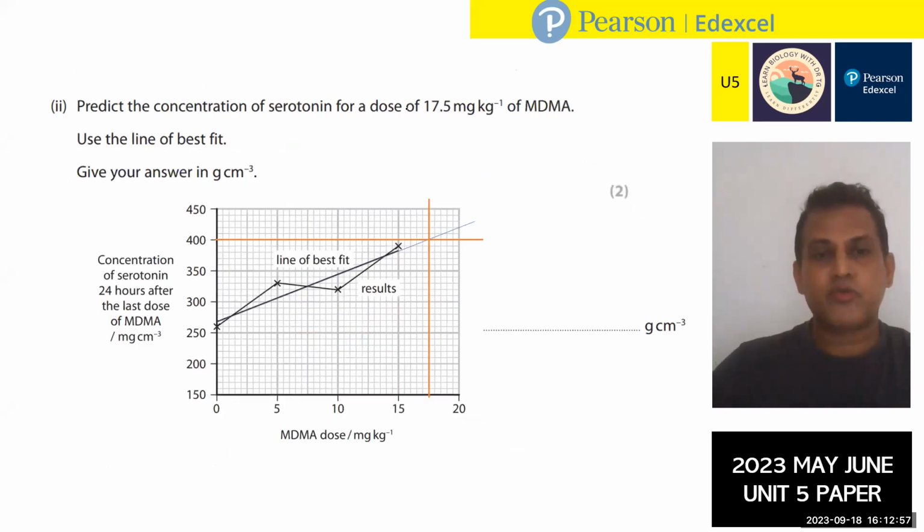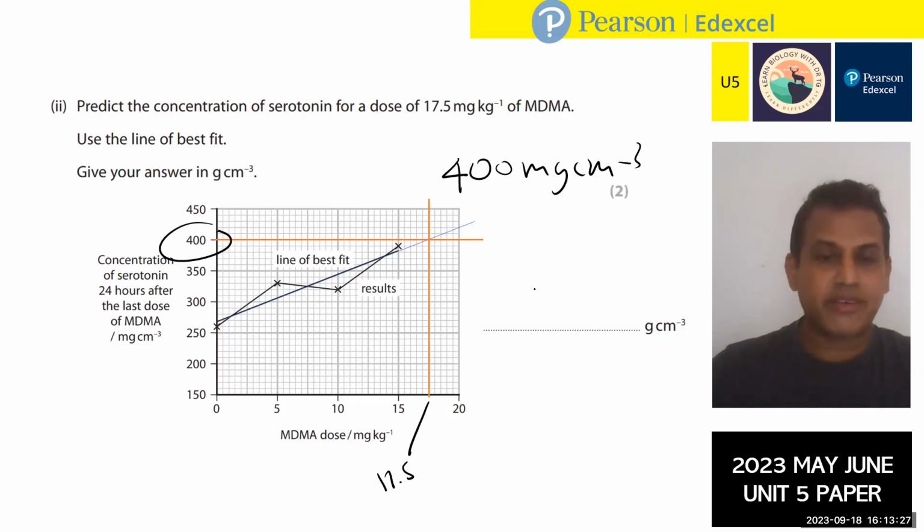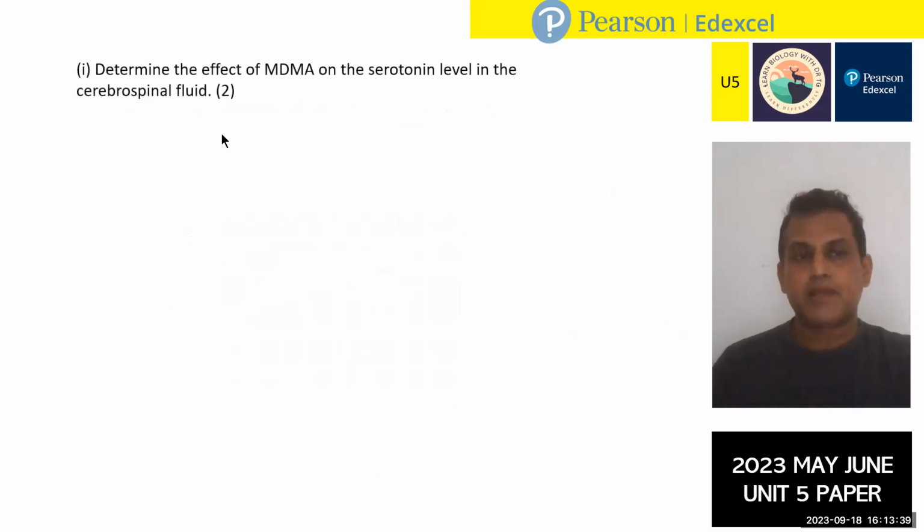Predict the concentration of serotonin for a dose of 17.5 milligram per kilogram of MDMA. I think the best fit curve is given here. So we have to extrapolate the best fit curve until this point, 17.5, and we get the concentration of 400 milligram per cubic centimeter. We need to convert this 400 milligram into grams. To do that, we divide by 1000. It's 0.4 gram per cubic centimeter.